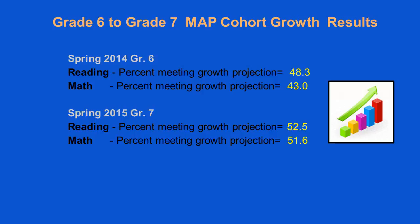These are the results for this spring's 7th graders in comparison to how they performed last year as 6th graders. This is the same group of students. The number of students meeting their projected growth in reading increased from last year to this year. The number of students meeting their expected growth increased from 6th grade to 7th grade in math as well.